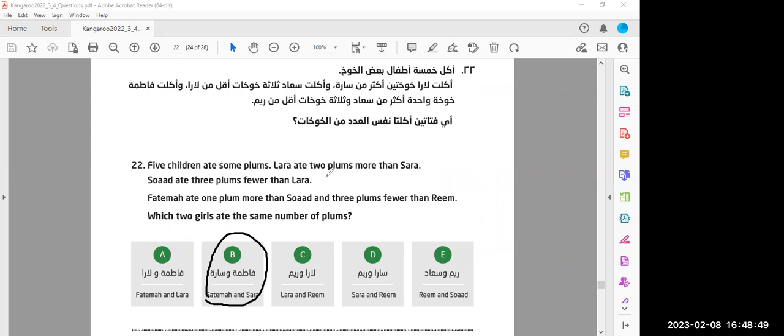Okay, five children ate some plums. Laura ate two plums more than Sarah. Okay, I will explain it again. So Sarah, Laura, suppose Sarah has one. So Sarah plus two. Suad had three plums fewer than Laura. Suppose that Sarah gets one. So Laura will be three. Okay.